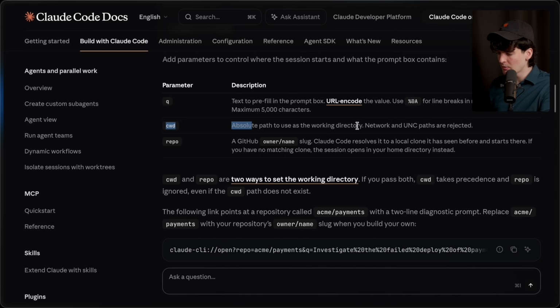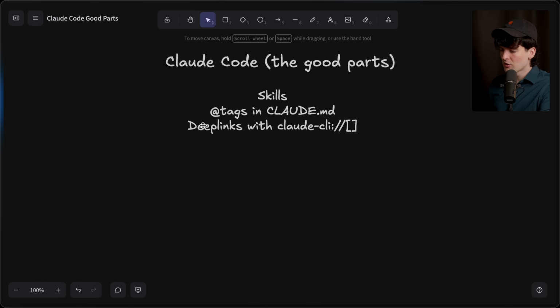It even lets you pass the working directory and a GitHub repo, which will be resolved automatically by Claude Code if it's seen it before. If it doesn't, then it will make the session in your home directory instead. Interesting. So far, everything we've talked about isn't actually inside of Claude Code.